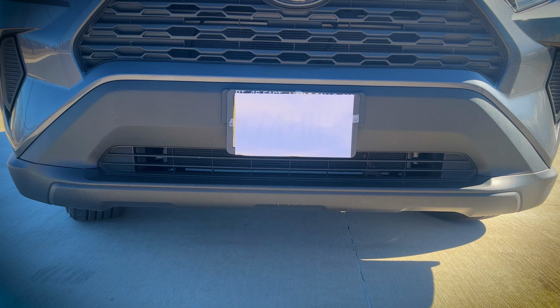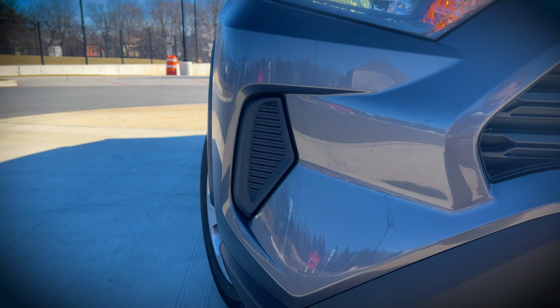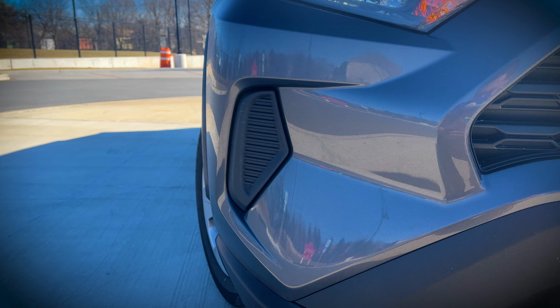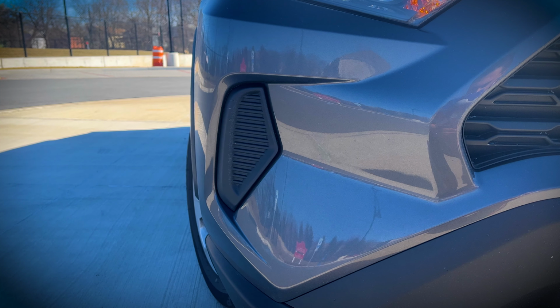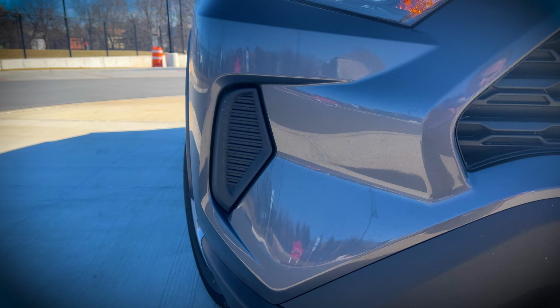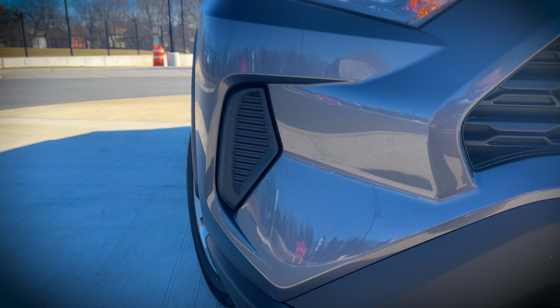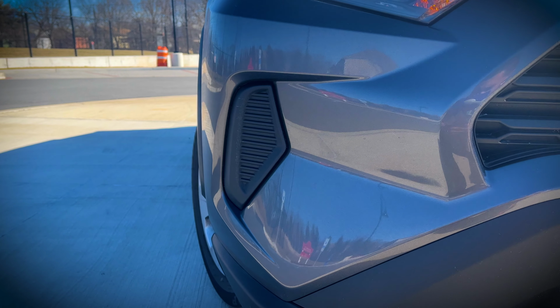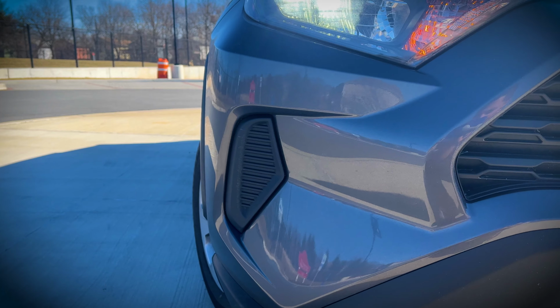I'm going to take a second to roast some other car reviewers. So there's fake vents in this bumper, and I'm so sick of other car reviewers whining about it. This is a RAV4. This is what mom takes to go grocery shopping and pick up the kids from soccer practice. Who cares if the vents are fake? This car's clientele certainly doesn't. If your Supra came with fake vents, then being upset would be valid.